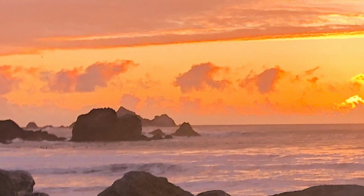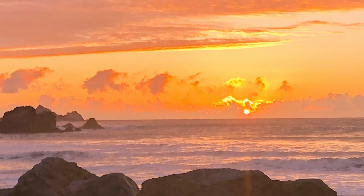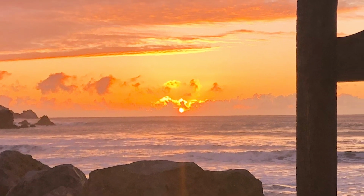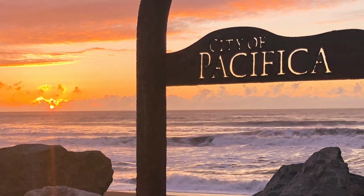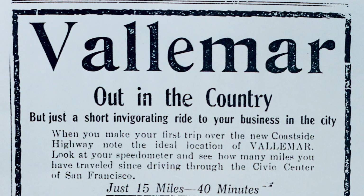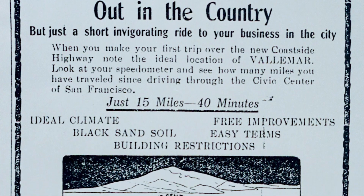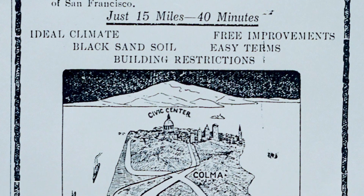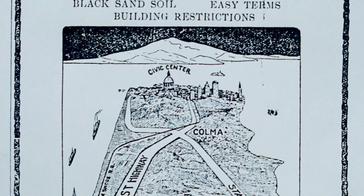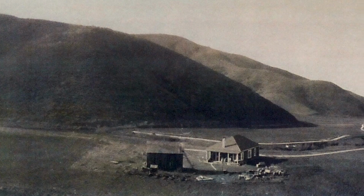I live in a small town south of San Francisco along the Pacific Ocean. This small place is called Pacifica. In the 1920s, there was a railway built from San Francisco to Pacifica, and people from San Francisco would start to build weekend cottages in the small valleys along the way. The most popular one was called Valleymar, where I live now.